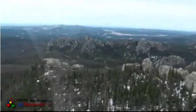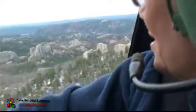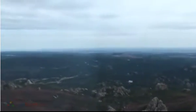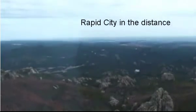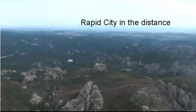Tremendous view from the top of Harney Peak. Just tremendous. If you get an opportunity to hike to the top, it's something you should do. Take water though. Depending on what kind of shape you're in, it's a 4 or 5 hour round trip hike. So you want to be pretty well prepared. You want to be sure you've got a lot of water with you. Here you can see, you can't make it out really, but that's Rapid City far in the distance there.